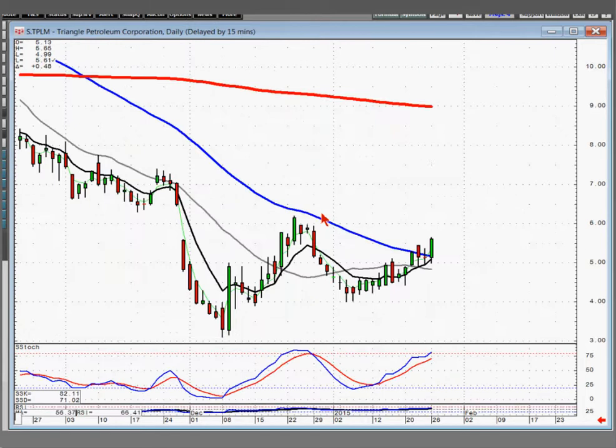TPLM. This is where you observe the obvious. The fry pan bottom. Notice when they bobbled here at the 50.